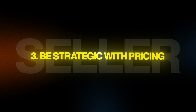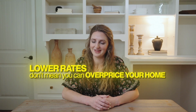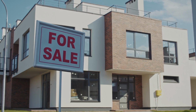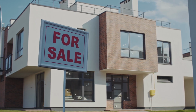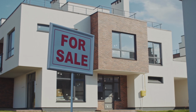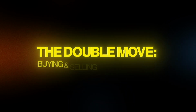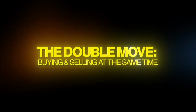Three, be strategic with your pricing. Lower rates don't mean you can overprice your home. In fact, the most successful sellers will still price competitively to create a frenzy of interest right when they hit the market. That is exactly how you get great offers and avoid the big price drops and paying tens of thousands in closing costs.